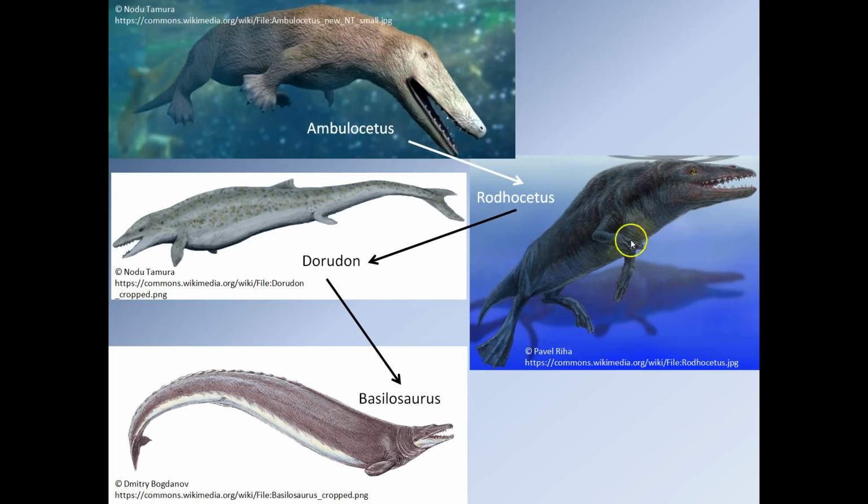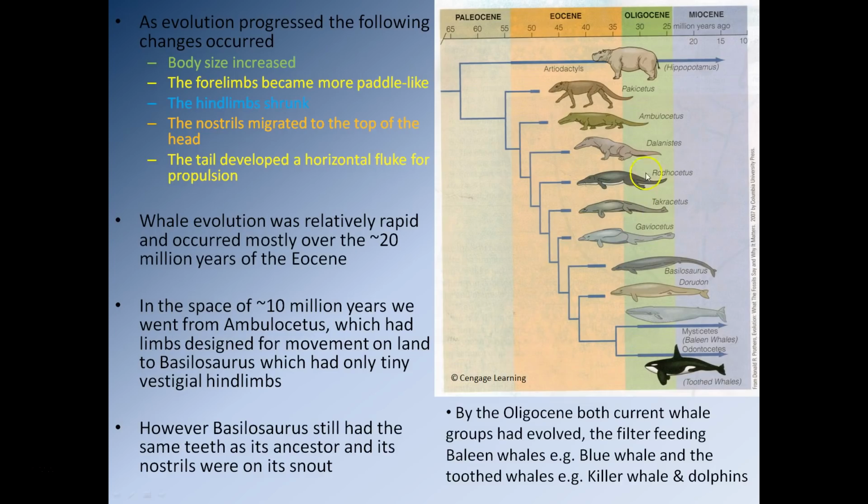And you can see, once again, a very similar design. We can see an elongated snout, teeth, and nostrils still on the nose. The forelimbs and hind limbs are still webbed. But we can see a bit more of a sleek body design, starting to get a little more elongated and probably a little better designed for living in water. Now, if we come back up here, this is Rhodocetus up here.